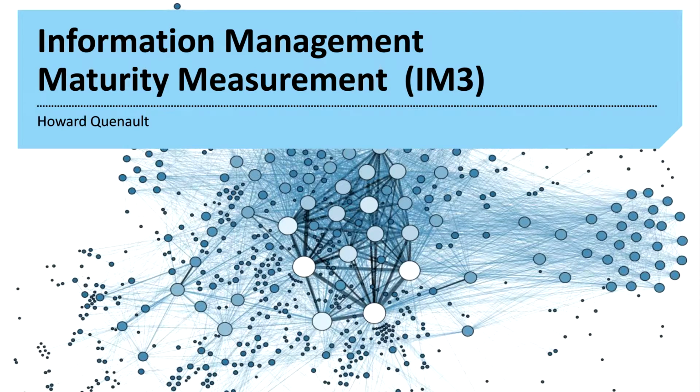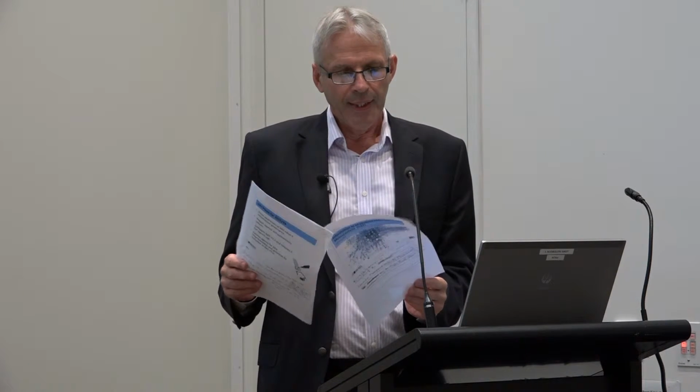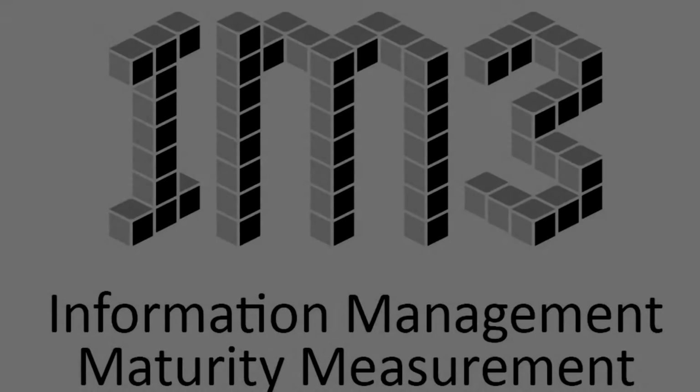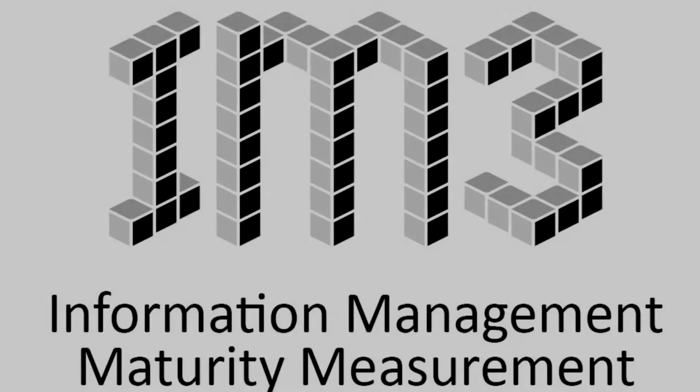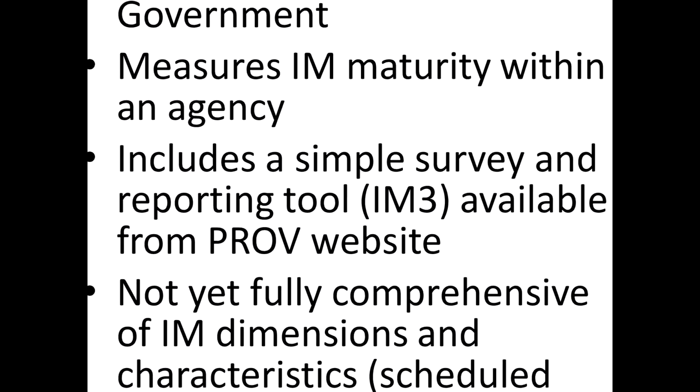I'd like to give you an overview of the Information Management Maturity Measurement Initiative undertaken by the Public Records Office in Victoria. First, one of the key components of this initiative has been the development of the IM3, the Information Management Maturity Model, survey and reporting tool. The tool manages and measures IM maturity.